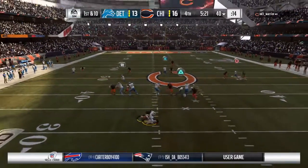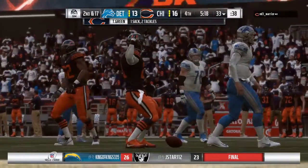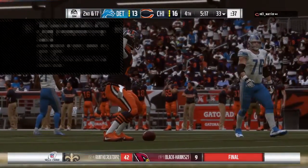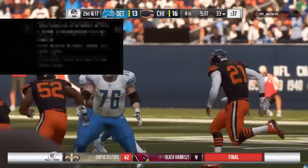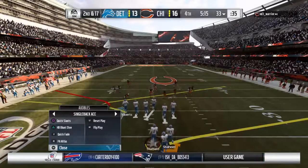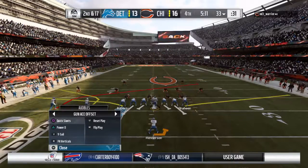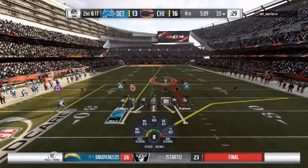Now a play fake here on first down. And he'll go down. The Bears get there for the sack. So if we recount real quick, he had the touchdown earlier, and now he comes up with the sack here. No doubt about it, he's having himself a game. Now following the sack, they'll look to make amends on a second down and 17.